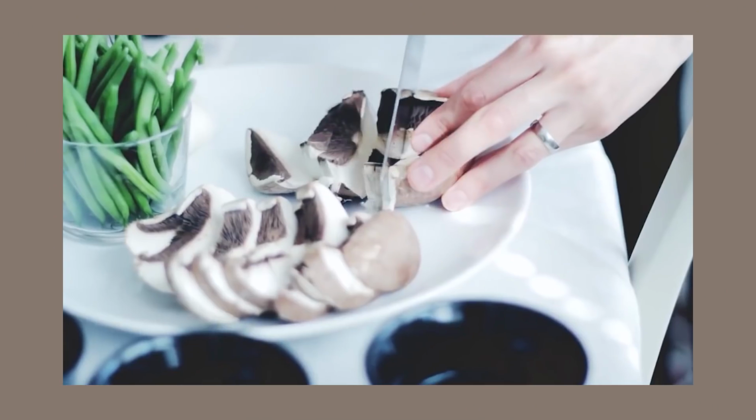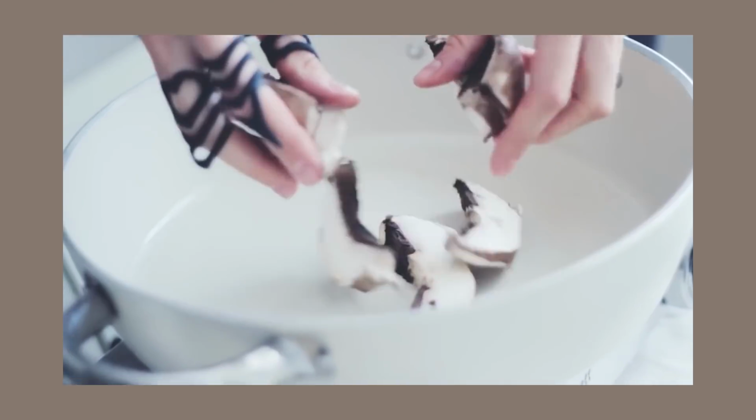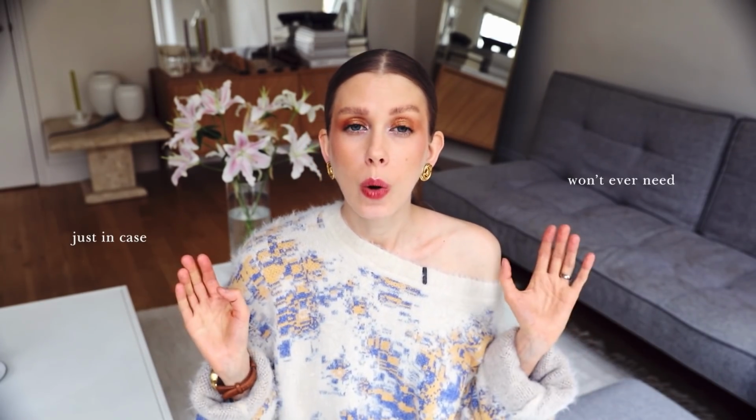The in case of emergency spare items. You have one great potato peeler that you use every time. Still, you keep that really blunt, substandard potato peeler too, just in case you break the other one. If you somehow would break the good one, would you be happy using the bad, blunt one for the rest of your life anyway? The just in case duplicates just take up space, and most of them we won't ever need.